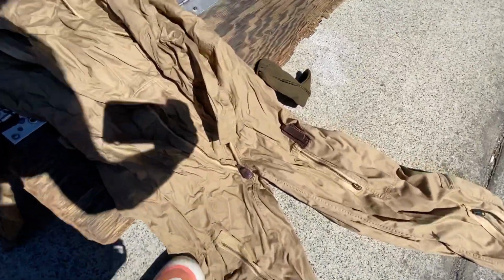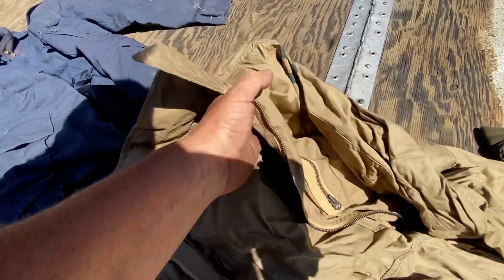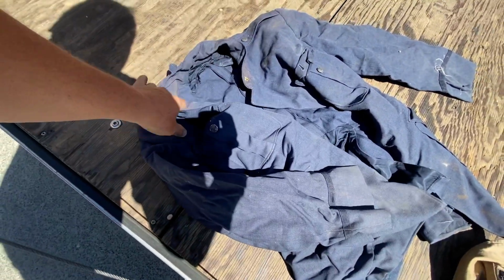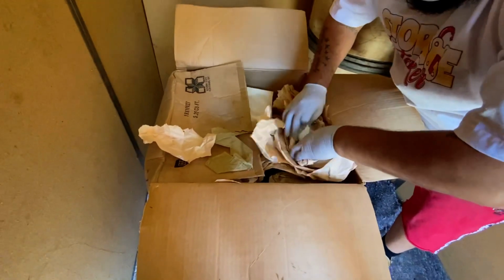Look at these leather straps on here, Air Force jumpsuit. This looks very World War II-ish, especially judging by the tag. And you got this beautiful jacket here to match the other one. We'll probably put all three of these in a lot on our auction. Yeah.